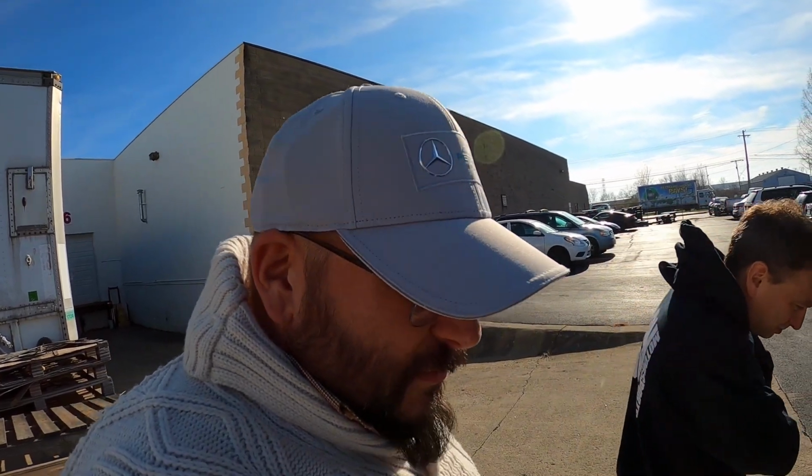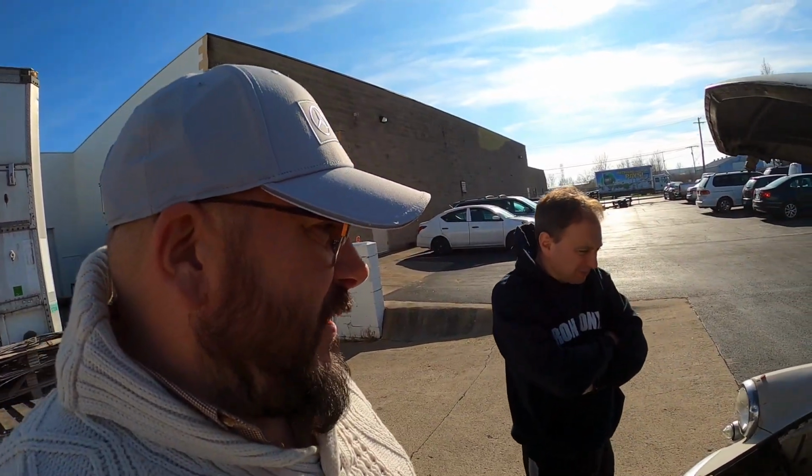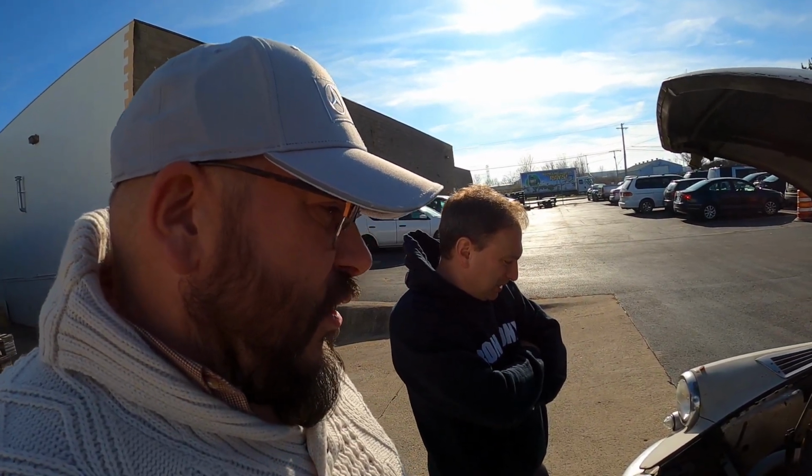After driving this car, one thing that I would say is this thing would be awesome on the highway. Would be an amazing highway car. You've done a really nice job bringing it back and not over restoring it.